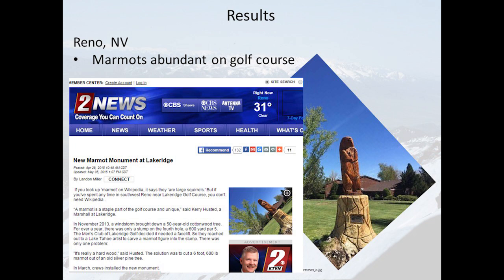In fact, we are the Marmot Golf Course. If you come to our golf course, that's just part of the hazards there. They're part of our, in fact, they erected a totem for them. So, that's it. Yeah, we're in the Marmot Golf Course. Very nice golf course. So that's pretty interesting.